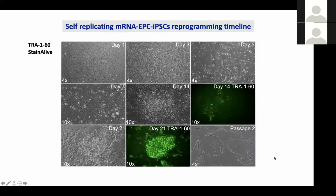Okay, so here again, a time course like I showed you for the non-modified RNA. You can see by day 21, you see some nice colonies that are easy to pick. And again, we really found this live staining really helpful for this kind of thing, because we don't have to kill the cells, fix them, we just put it on alive. And so we can just wash it off and it's gone later, and we can still use the colonies for what we want.